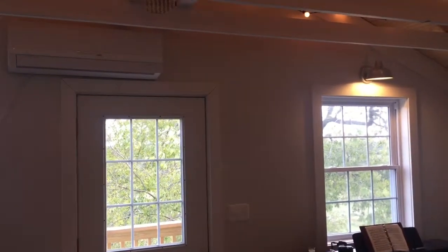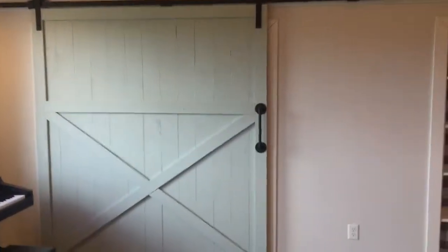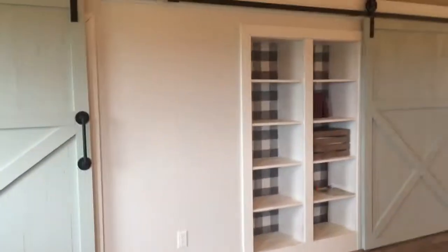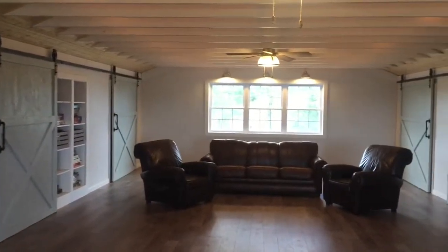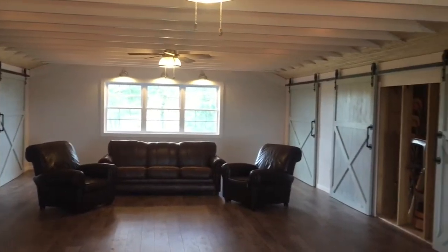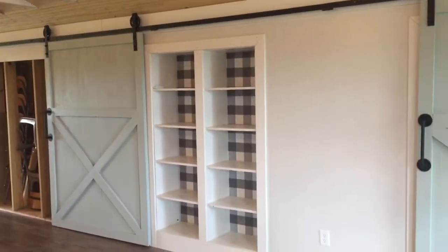We did a mini split for the air and heat, which has worked really well so far. Just have to figure out the drain line still. So anyway, just thought I'd show you a quick tour and all the updates that we've done.